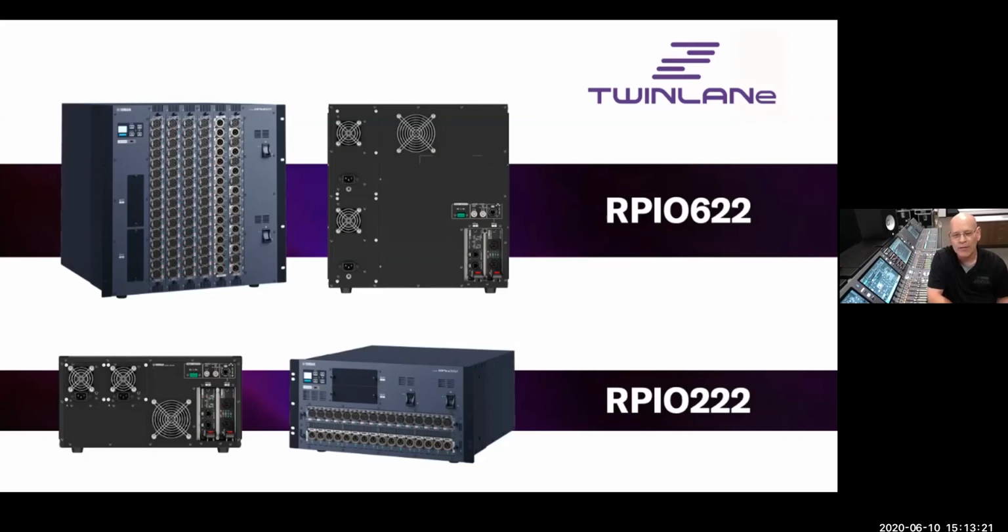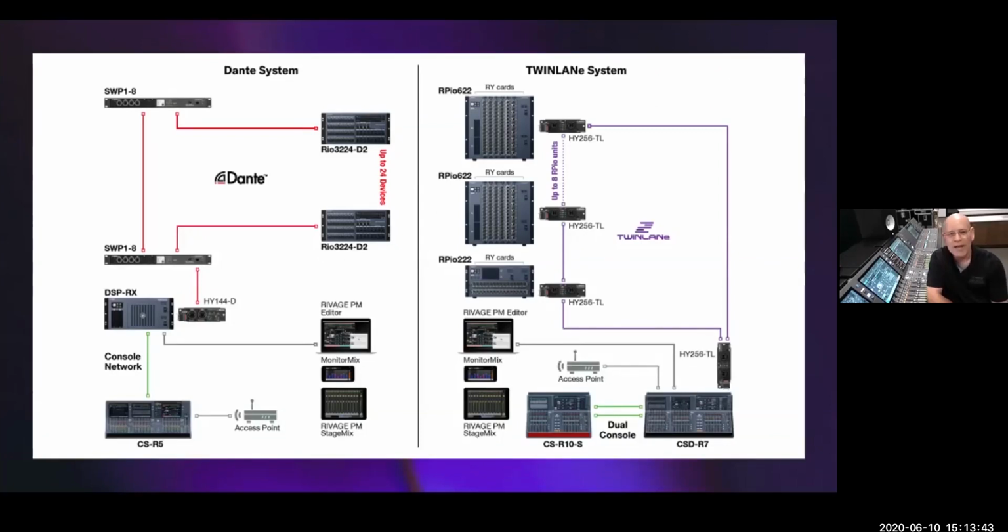And if you run out, let's say you've got a big property, and you want to drop 10 or 12 boxes in different buildings or something, you could add a second snake on each of these systems, except the PM7 system doesn't allow for a sub snake and a second TWINLANE loop, but that would get you 800 channels and 16 stage racks if you had that need. And then here we just have a quick overview of a Dante system and a TWINLANE based system.